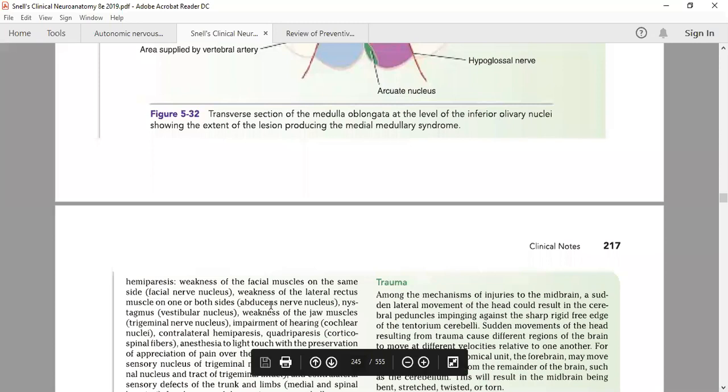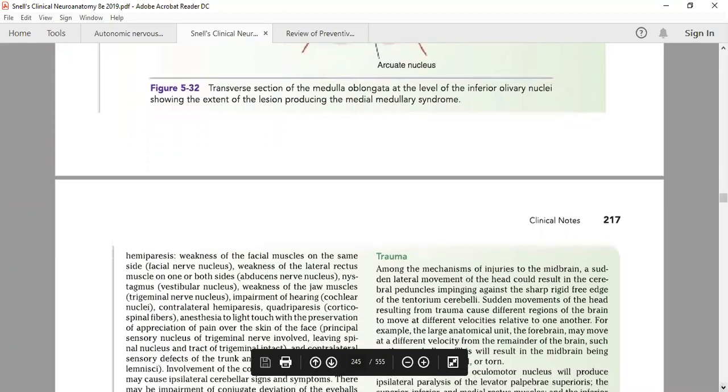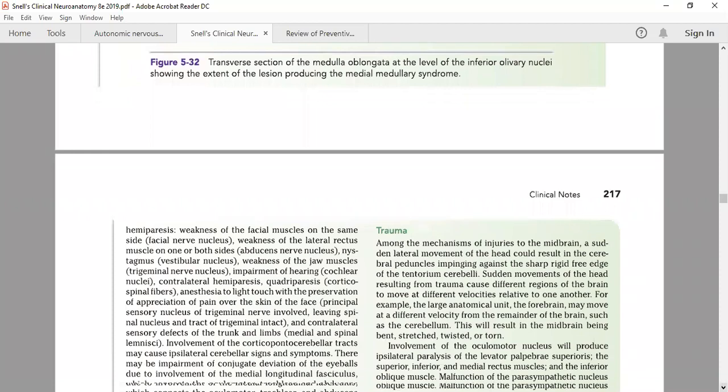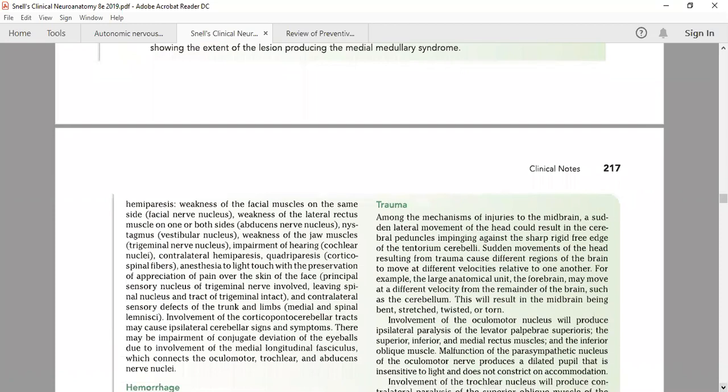Weakness of the lateral rectus muscle on one or both sides due to injury to the abducent nerve nucleus due to tumor. Nystagmus, vestibular nucleus. Weakness of jaw muscle due to trigeminal nerve nucleus. Impairment of hearing due to cochlear nuclei. Contralateral hemiparesis, quadriparesis, corticospinal fibers.